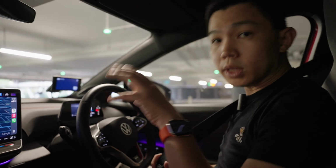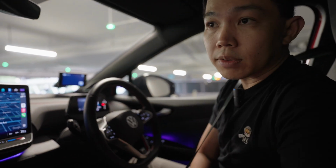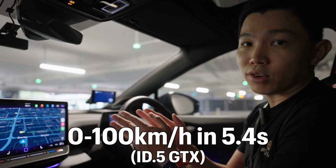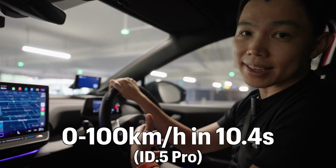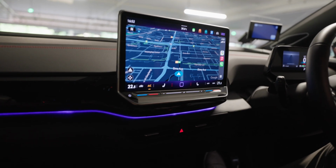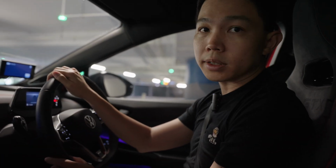The difference between this performance version, the GTX version, and also the entry-level Pro version is this one has acceleration of 0 to 100 in 5.4 seconds. It's fast. The entry-level version has acceleration of more than 10 seconds, so almost double the acceleration speed. You can customize the interior ambient lights. This car is very well built. There's no problem at all with the build quality.